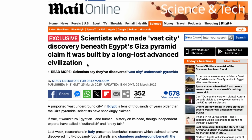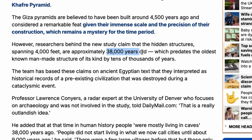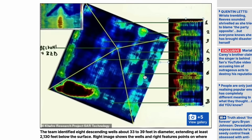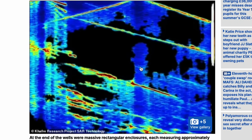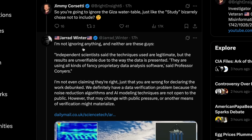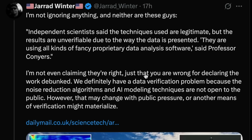There's also this article that was published on March 25th, this was yesterday. Scientists who made Vast City discovery claim it was built by a long-lost civilization. They say, for instance, that it could be 40,000 years old. There are now new images that they captured using SAR technology, such as this one, and you can actually see the pillar here, and this one. Now, in Jared's post, he says, I'm not even claiming that the scientists are right, just that you're wrong for declaring that the work has been debunked. We definitely have a data verification problem.